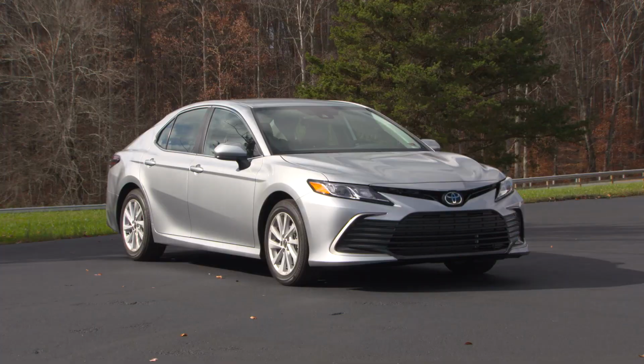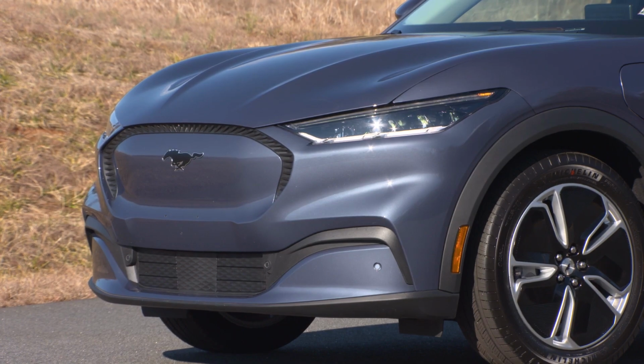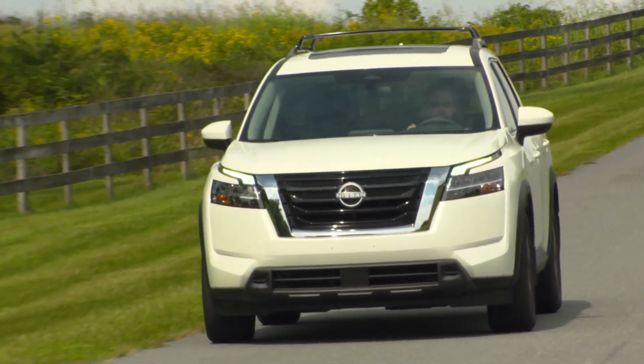We had 4 vehicles that received a superior rating: the Nissan Pathfinder, the Toyota Camry, the Toyota Highlander, and the Ford Mustang Mach-E. The Nissan Pathfinder was the only one of those vehicles to avoid a pedestrian collision in all scenarios.